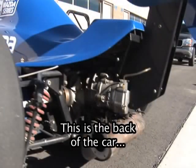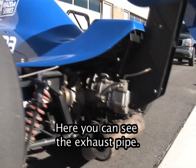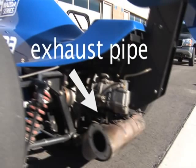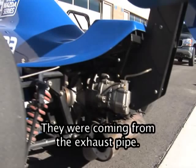This is the back of the car, or the rear of the car. Here you can see the exhaust pipe. Remember when we saw flames coming from the back of the car? They were coming from the exhaust pipe.